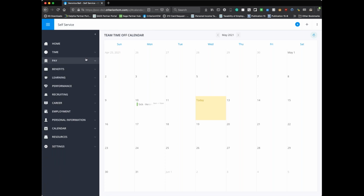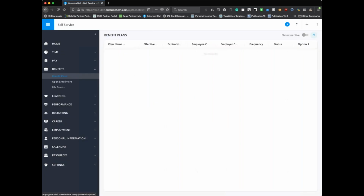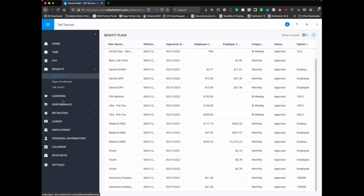I mentioned the employees' pay history. Of course, we have that, but we also give them visibility, or we can give them visibility, to these other pieces of information that they might need to see here. Benefits, so I talked about open enrollment. So we allow the employees to go through open enrollment, but also to see their benefit plans. After open enrollment is done, they might want to see what their plans are. It's going to look a little odd here because she's got a lot of plans, but as we go through open enrollment, we can see what's happening here. What is the current plan, what's the plan happening in the future, et cetera, out there.